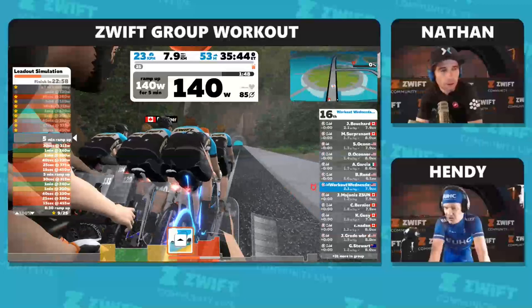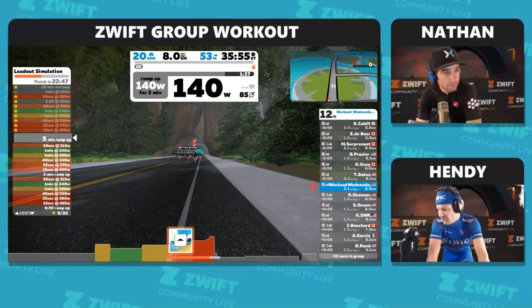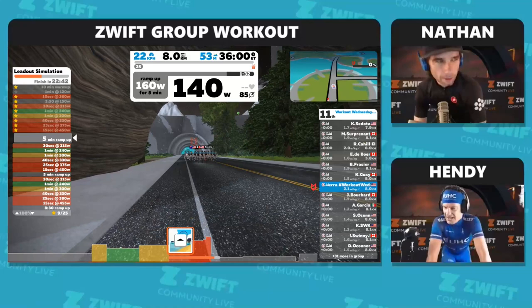I would normally stop at 200 meters to go, but if I can stop at 300, 350, and I've accidentally got Cavendish on the wheel, it makes it a really hard sprint for him to win. And hopefully Andre's not too far behind, and I can still get up there for the placings. Gotcha. Okay, that makes sense.